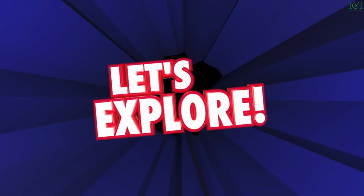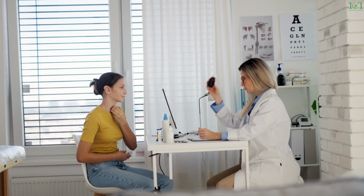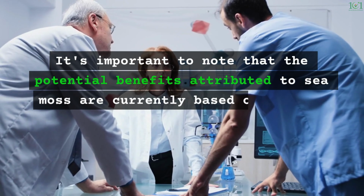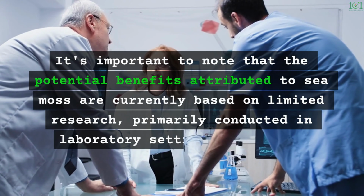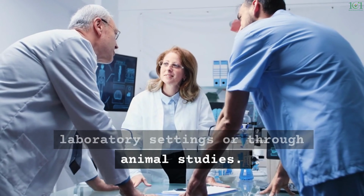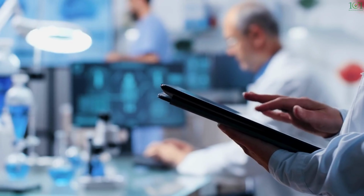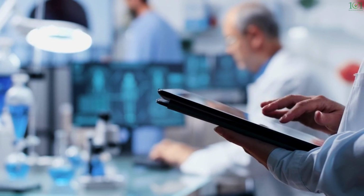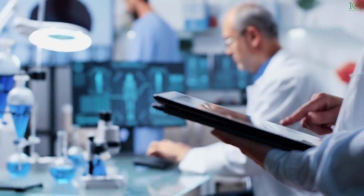Let's dive in and uncover the top 5 health benefits of this incredible plant and address any potential side effects you should be aware of. It's important to note that the potential benefits attributed to sea moss are currently based on limited research, primarily conducted in laboratory settings or through animal studies. While promising, the application of these findings to human health requires further investigation and clinical studies.